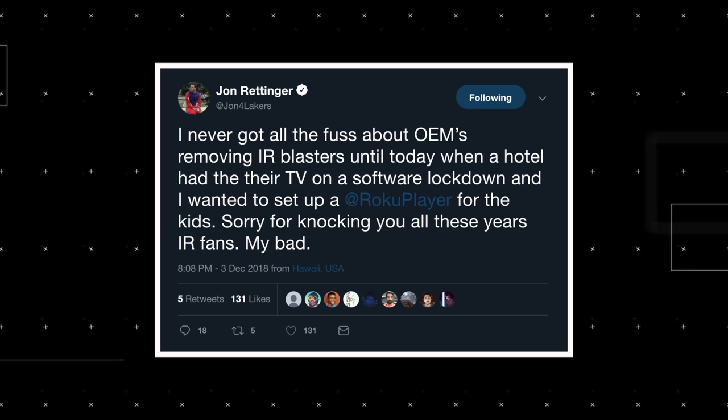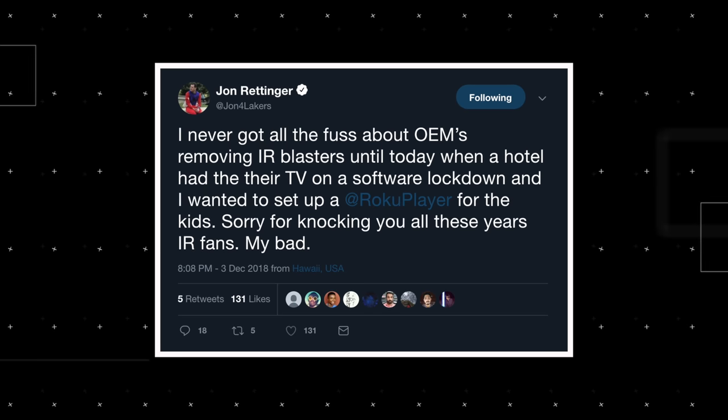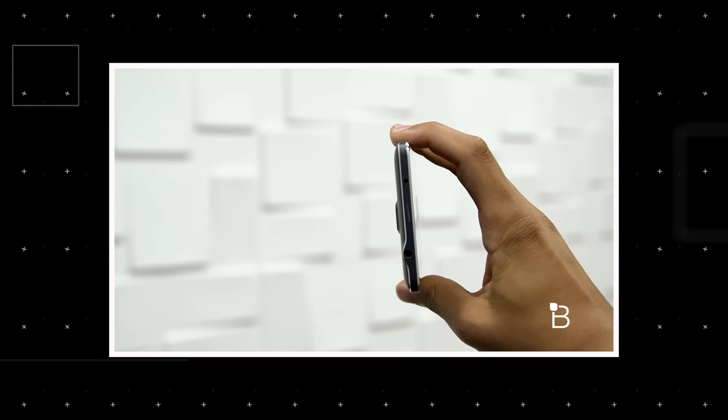I didn't really care much about them when they were on Samsung phones, but now that they're gone, I got an IR-shaped hole in my heart. Now, I doubt it's ever gonna come back to Samsung flagships, but there are some pretty awesome third-party products that can do the same thing, plus a ton more.